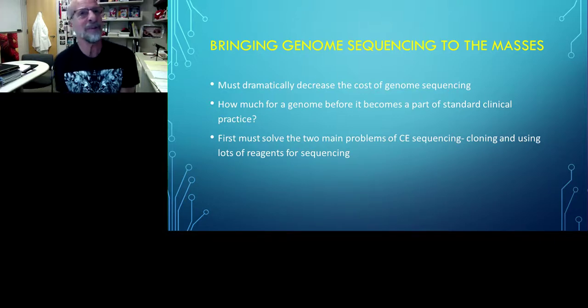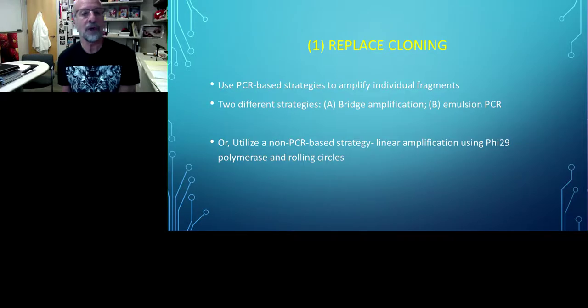But in order to even start on that journey, and actually I'm going to tell you by the end of today that we may have exceeded and been able to do a genome for even less than $1,000, but in order to make this work, you had to solve the 2 major problems of capillary electrophoresis sequencing, and that was the cloning of each individual fragment into a bacterial plasmid, and then the use of lots of reagents for sequencing. So the first thing is, how can one replace cloning?